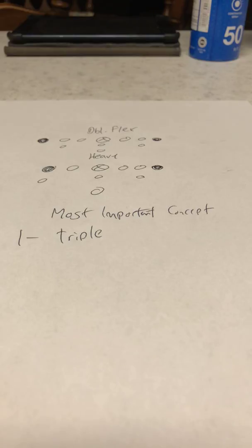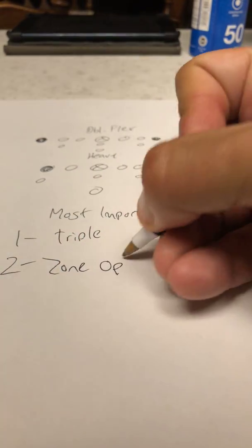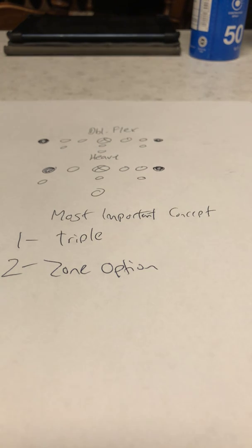Now, if you don't get 4 yards on triple, let's say you hand the ball off to the B-back and you don't get 4 yards, which most of the time is the issue at the high school level. By far, it's the issue. After 9 years of all the clients I've had, that's the issue. The second most important concept in the offense is the zone option. The zone option is the double option that is run. And I've got endless stuff on the website about the zone option.